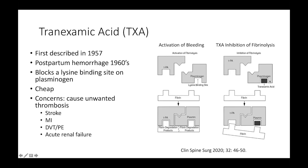Tranexamic acid blocks this receptor site on plasminogen and prevents fibrin from being broken down. And so the concerns about TXA are that it might cause stroke, heart attack, DVT, or renal failure.